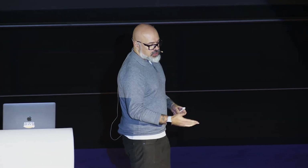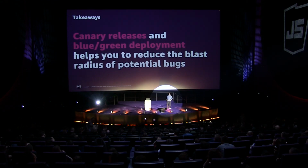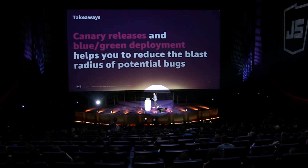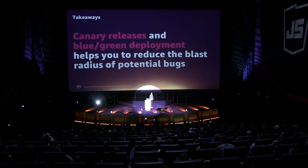Moreover, we introduce and democratize canary release and blue-green deployment, which help you reduce the blast radius for potential bugs in production. And that is great because this is the first step towards this democratization. But obviously, in my head, I would like to have this also for single-page applications, for static site generators, generated websites, and so on.